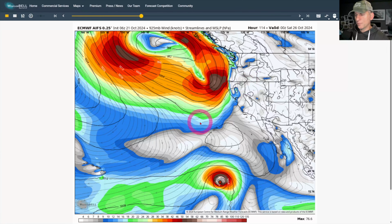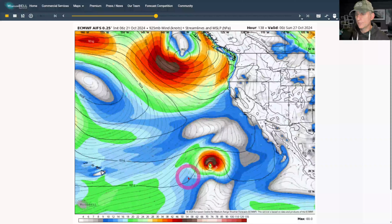How far south will that precipitation get? Down towards the Bay Area or the Central Coast? Things we'll be watching closely over the next couple of days. And there's that tropical system here as well.